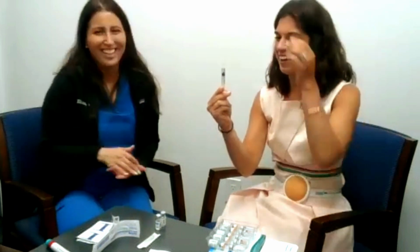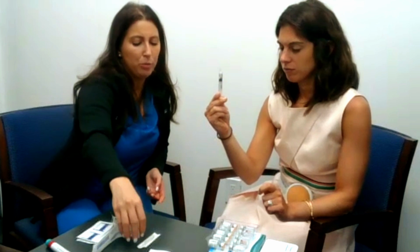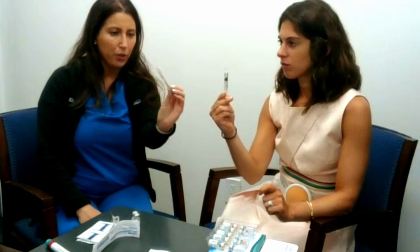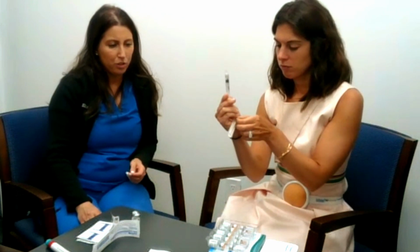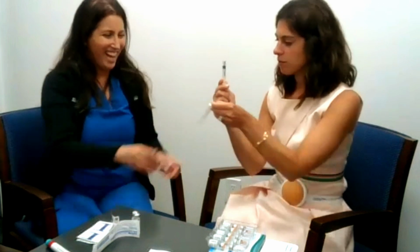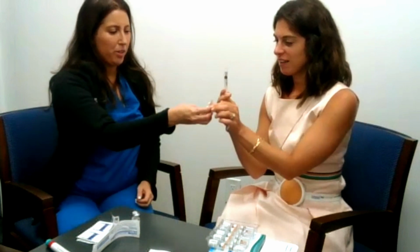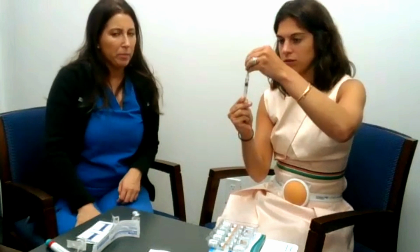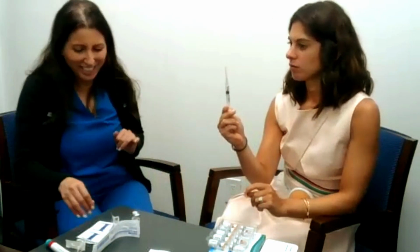Now we're going to get ready to inject. We need to put on our injection needle, that small little gray needle. We're going to open that up and then just twist it right on. Pull that right out, and then twist it on again so that it can't go any further. Perfect. Now you're ready to inject.